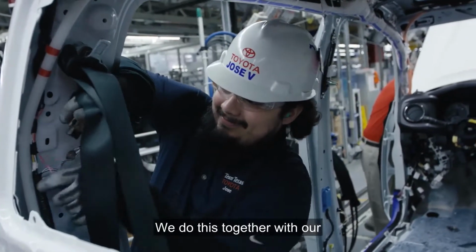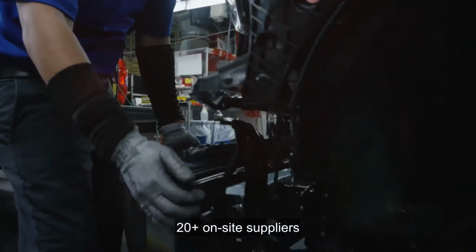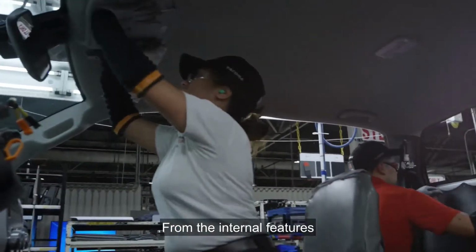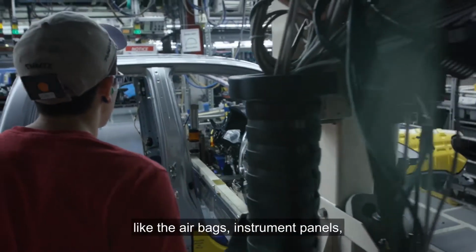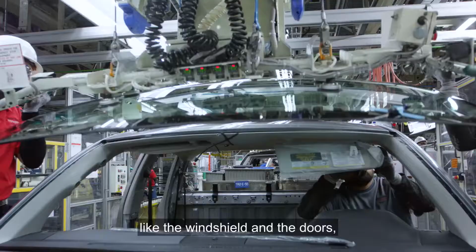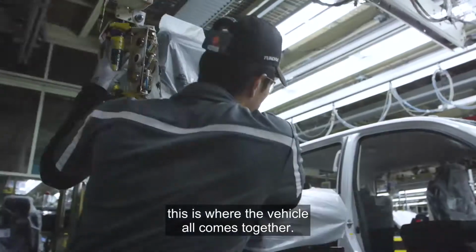We do this together with our 20-plus on-site suppliers who are located right here on our property. From the internal features like the airbags, instrument panels, and seats, to the external parts like the windshield and the doors. This is where the vehicle all comes together.